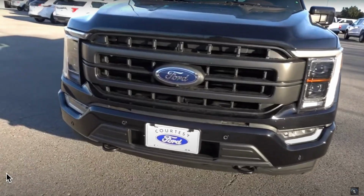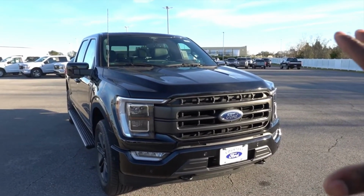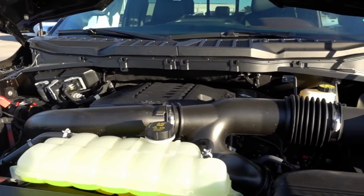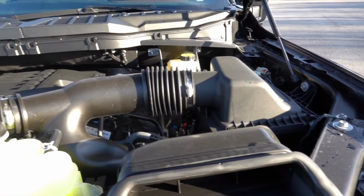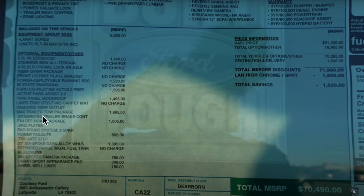So let's go ahead and go over one of the trucks that we're going to use for this example. I did a video at Courtesy Ford in Brobridge. Be sure to ask for Mark. So this was a Ford F-150 Lariat. It had the 3.5 liter EcoBoost, and it does have the max trailering package, which I'm going to show you right now. The max trailering tow package was $1,995. It doesn't show you a full listing, but I will show it to you here in a second.